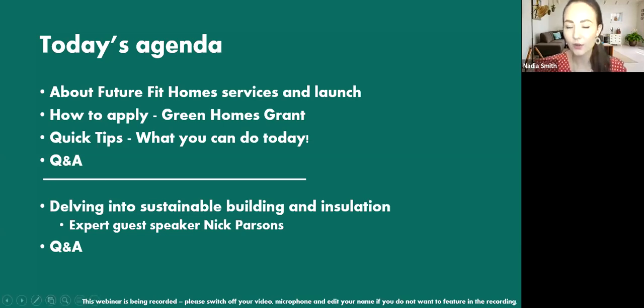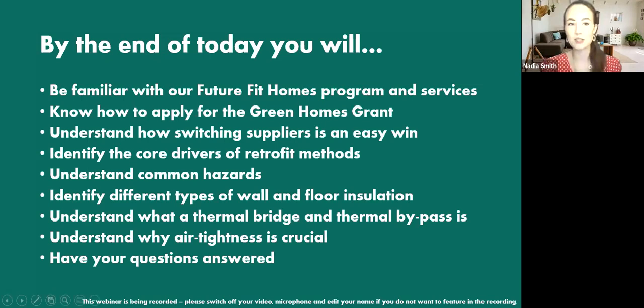So what are you going to come out with at the end of this session? Well, by the end of today, you'll be familiar with what Future Fit Homes is and how we help you green your home and go through the deep retrofit process. You'll understand what goes into applying for the Greener Homes grant, and also how switching energy supplies is a bit of a quick win and easy way to reduce your carbon emissions and your energy bills at the same time.